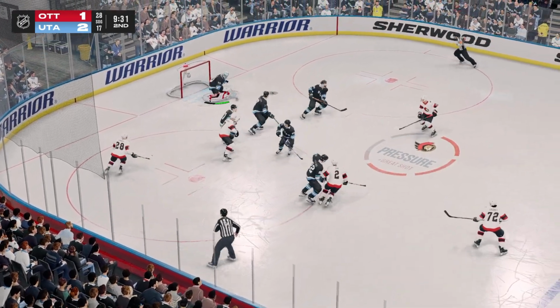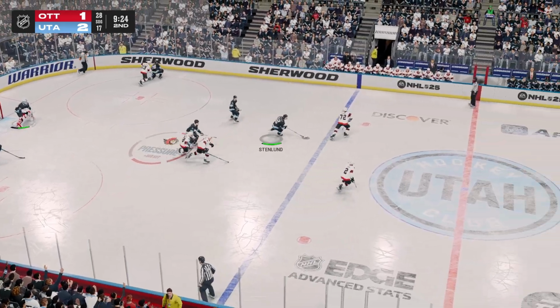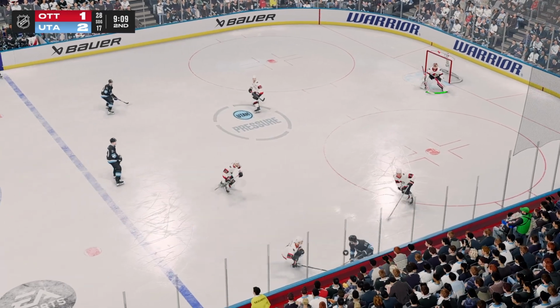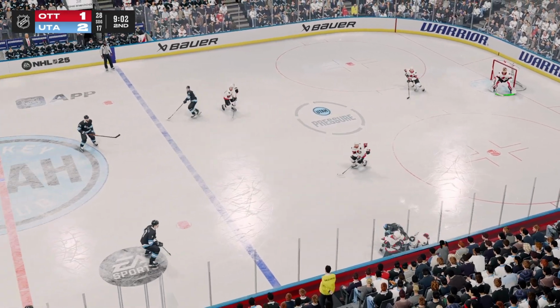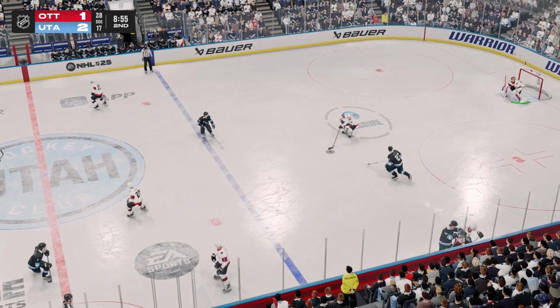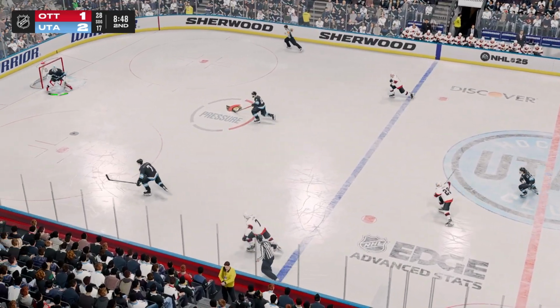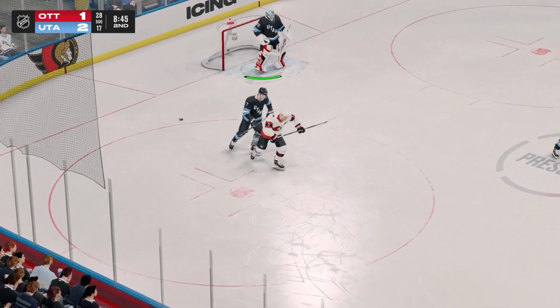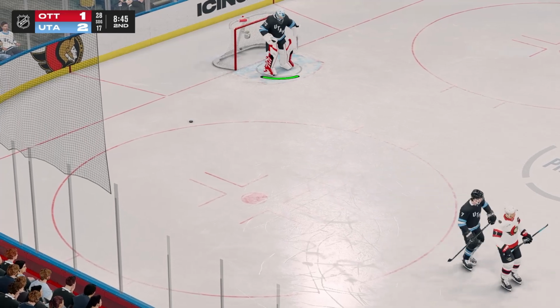Giroux won the faceoff, and now let's see what they can do. Answered the call on that play. From center, they get into the attacking area. Great read with the stick. The Senators have it now. Quick feed to Giroux. Puck sent down the ice. We'll get an icing.